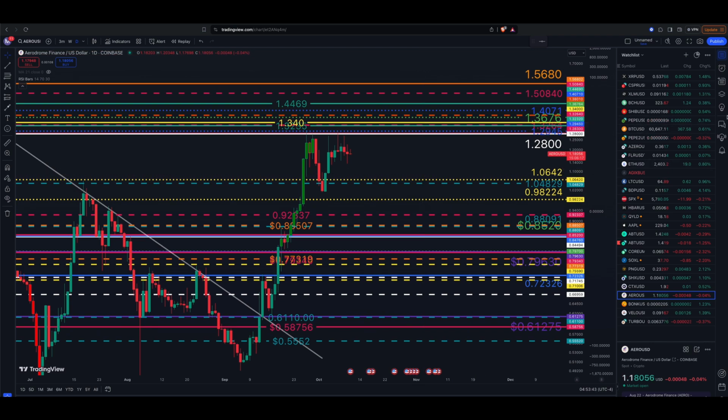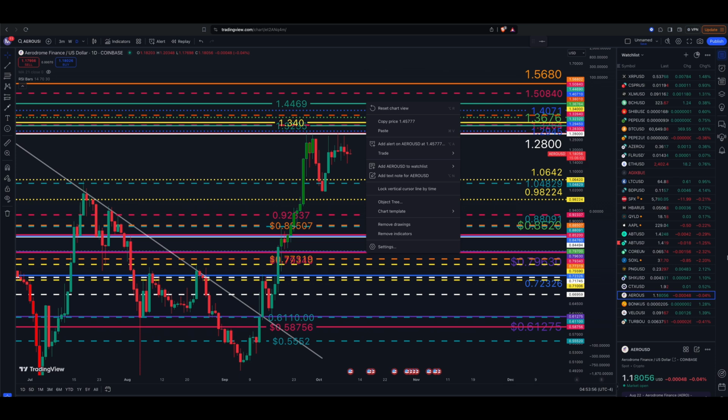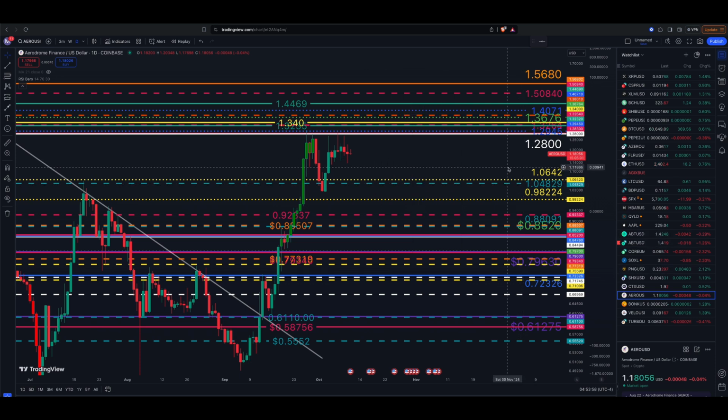Keep your eyes on that all the way up to 144, down to 85. We're somewhat in the center here, 144 down to 85. That's going to keep us covered here for at least this evening as we head into this Friday. Let me know your thoughts on Aerodrome Finance down below.